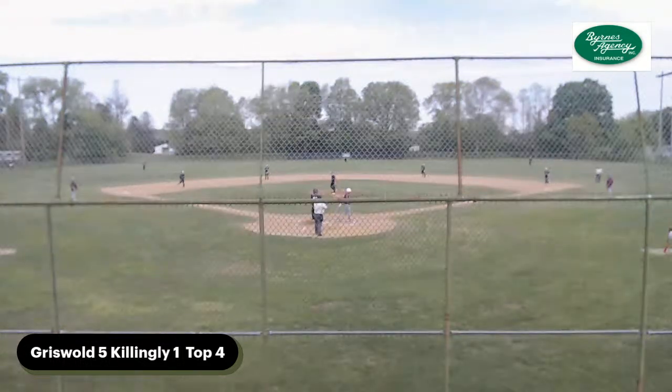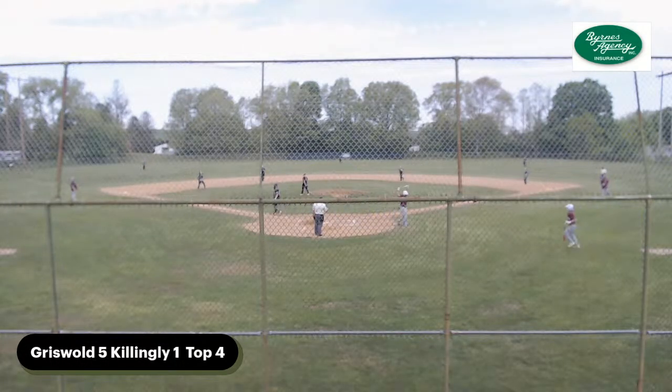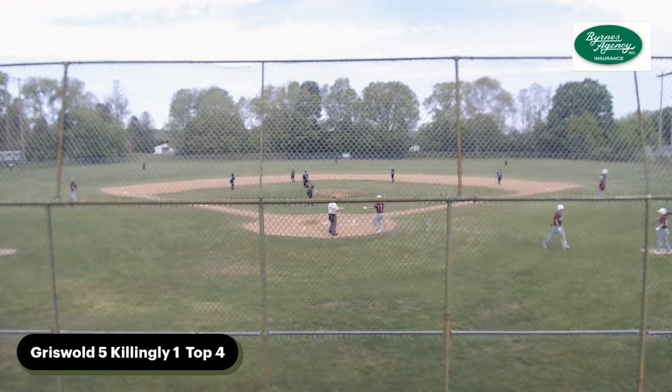Swing and a miss for strike 3. Frazier goes down for the second time swinging. 5-1.